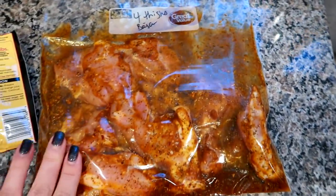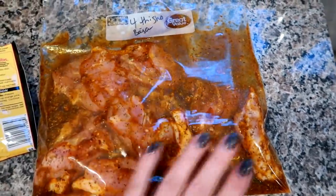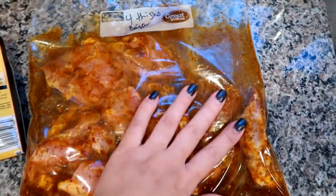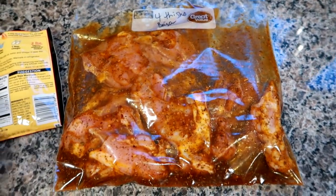Because I like a nice 24 hour marinade on these. So I have this all ready to go. It's gonna marinate overnight. I just moved it around a little bit and it'll be dinner for tomorrow night. So of course you guys will see it tomorrow.